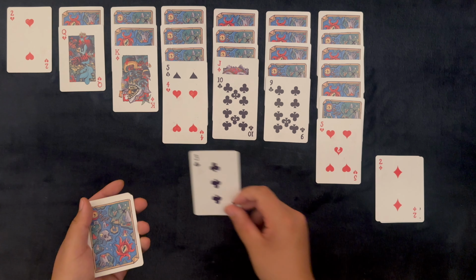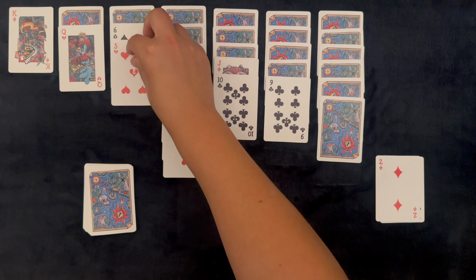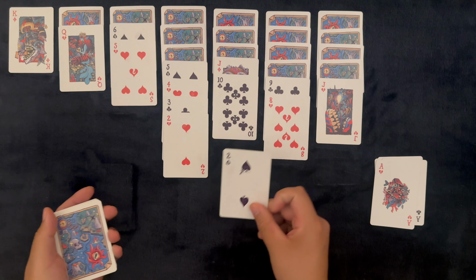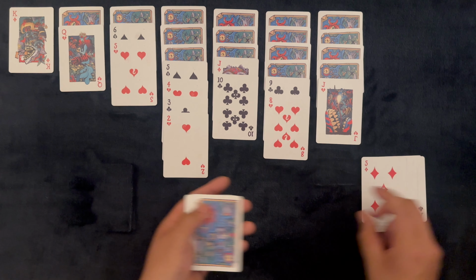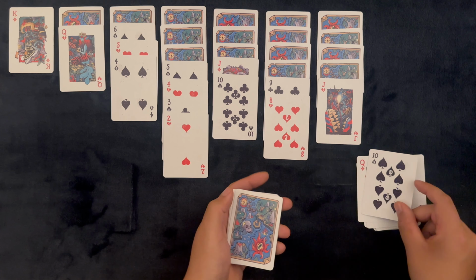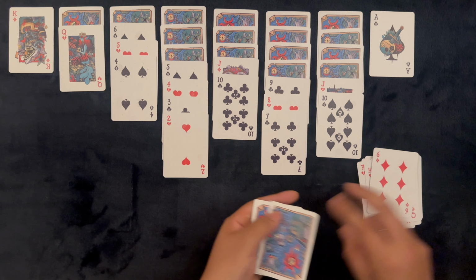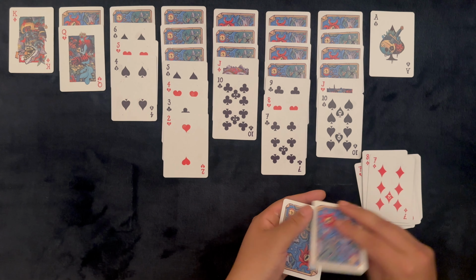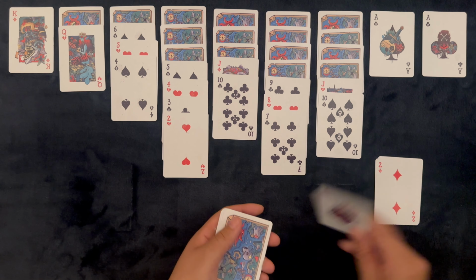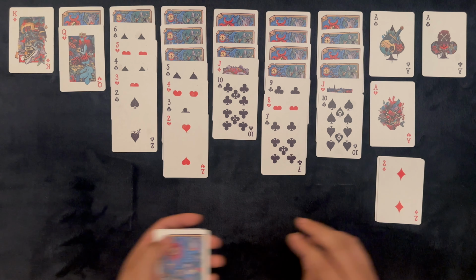A black queen would be very good, as well as, you know what, let's just see what the cards have in store for us. We will have ourselves a couple aces after a couple more rounds. Maybe a little sooner than expected, as that is our third play.